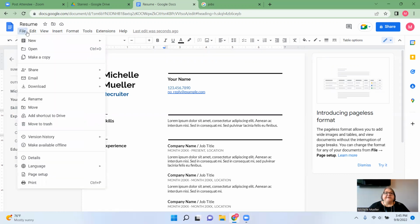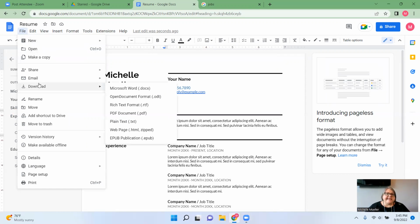The nice thing is you can go to File, and we are going to download it. And when I go down to download, you can see it gives me several options. So I can download this as a Microsoft Word file. I can download this as a PDF or several other file types. Microsoft Word and PDF are going to be your most common ones. And it's going to tell you what kind of file to upload. Usually it tells you can do those too.